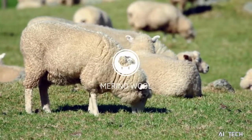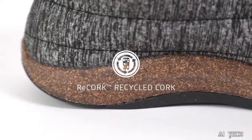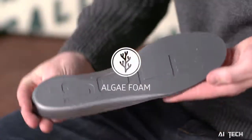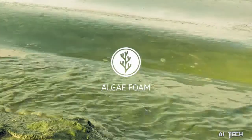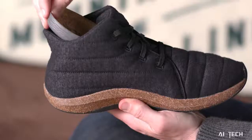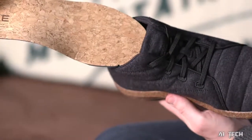The Jasper's upper is made from ethically sourced merino wool, which is breathable, temperature regulating, and moisture wicking. Our ReCork midsole is made from approximately 40 recycled natural wine stoppers. The footbed is made from Bloom foam, which has 40% less environmental impact and is removing harmful algae from waterways. The footbed also has a natural cork top sheet, which is moisture wicking and comfortable with or without socks.